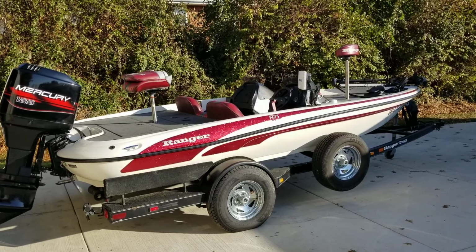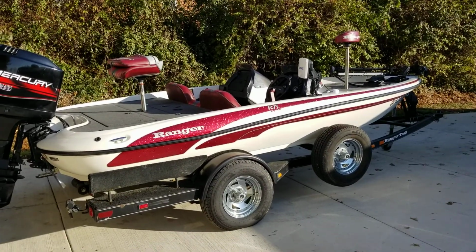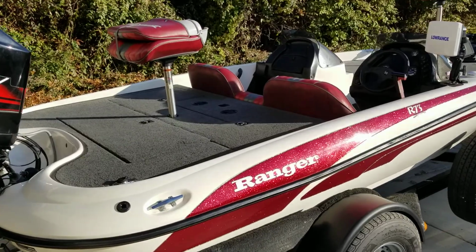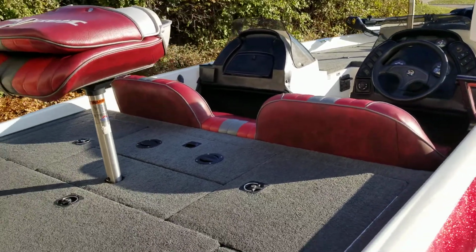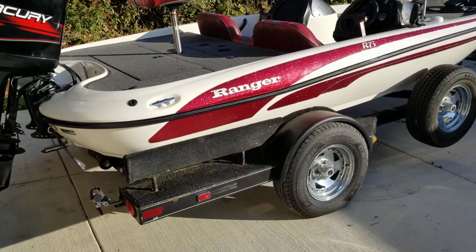This is a 1998 Ranger R73 Sport. It's got the traditional bass boat layout, which is two casting decks, double console, standard bench seat. It's got a walk-through up there to get to the front deck. It's in very good condition for its age, over 21 years old.